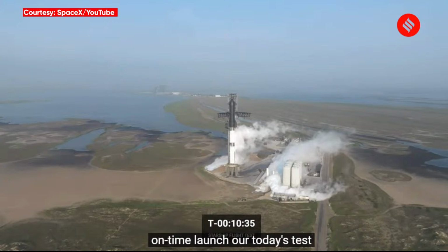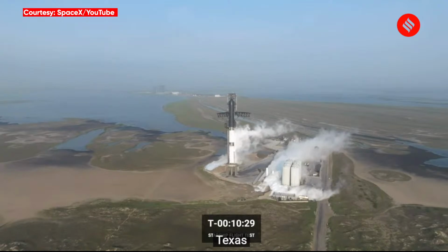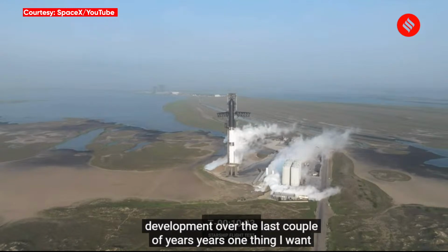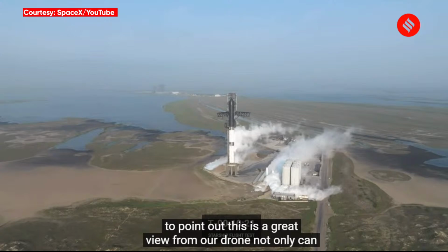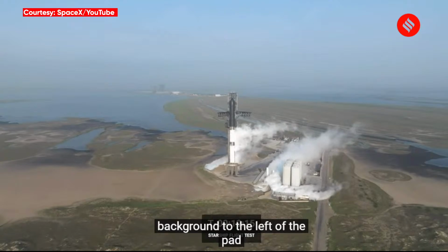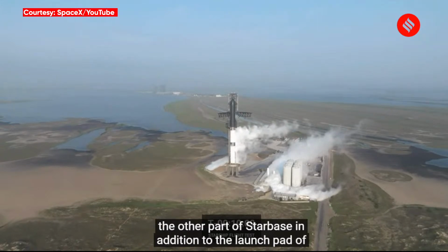Now, today's test flight is taking place out of our Starbase facility in South Texas, and that test site has gone through a huge amount of development over the last couple of years. One thing I want to point out, this is a great view from our drone. Not only can we see the pad, but in the fog, in the distance, in the background and to the left of the pad, you can actually see our production facility, which is the other part of Starbase in addition to the launch pad.